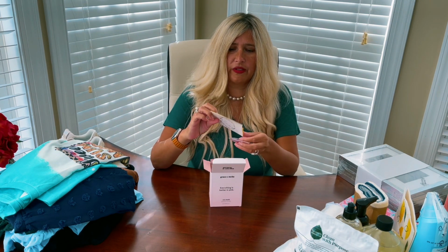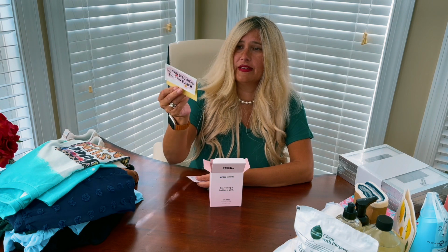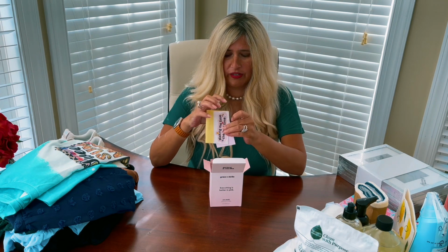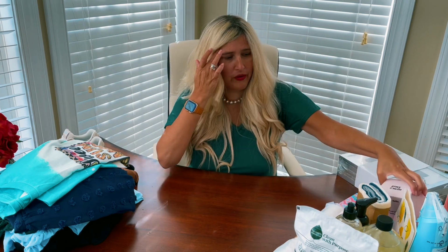And it came with this that says, making me time the best time. And then feel good in the skin you're in, which is cute. These are little stickers, and it had like a nice little card and everything. So if you've tried these, let me know. I have not tried them yet, but I'm definitely going to.